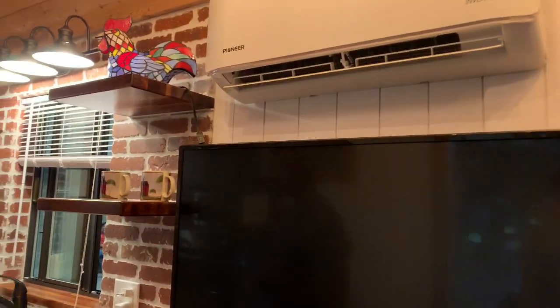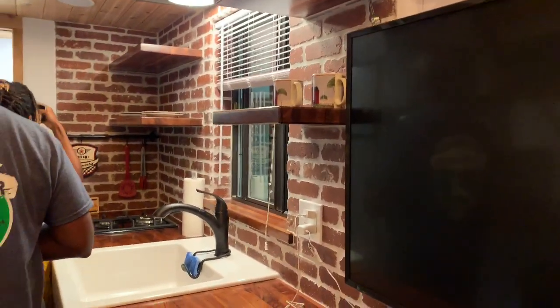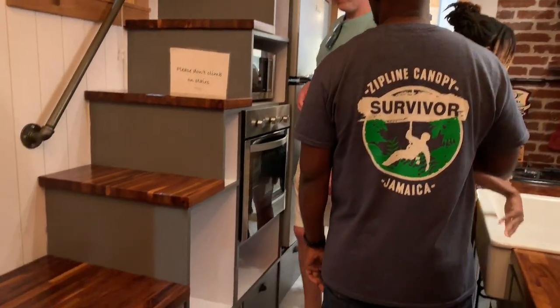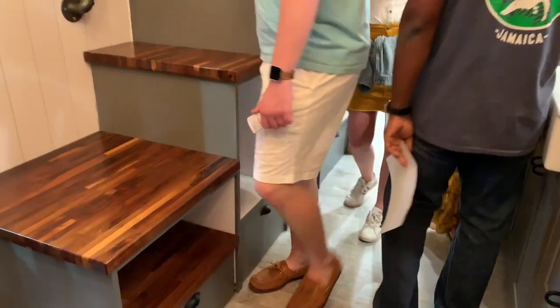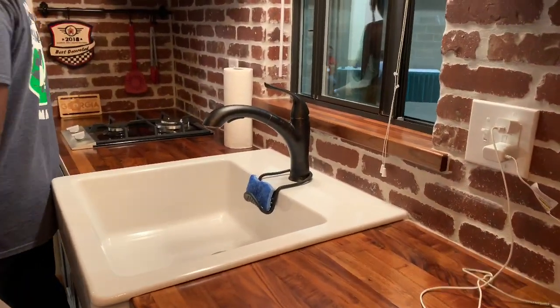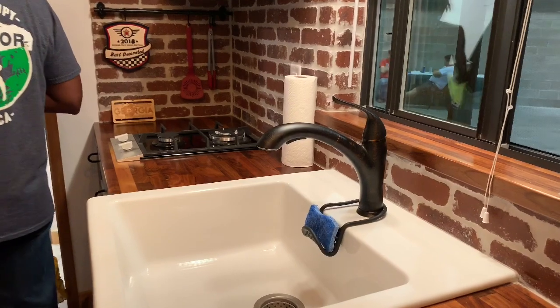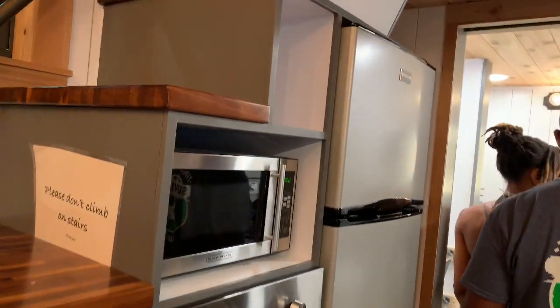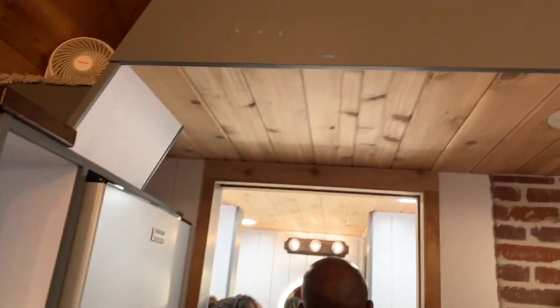Now, as you can see, trying to take video and photos while inside these tiny homes, you essentially are just like in a line waiting for somebody else in line in front of you to get out of the way. So it's really hard to get great photos or videos to show everything in detail. But I am walking through the kitchen right here, and you can see there are stairs leading up to the bedroom, and all the appliances are under the stairs, under that loft area.